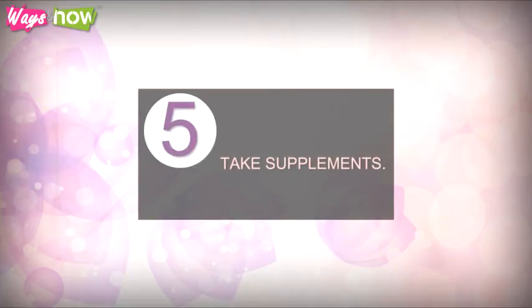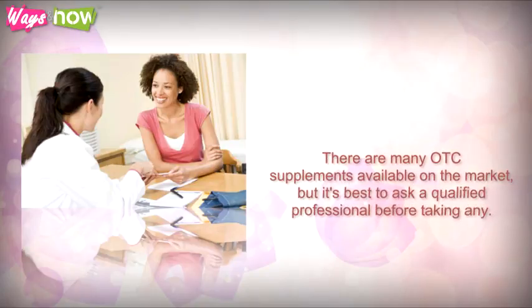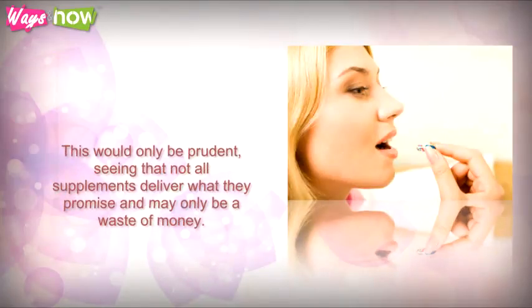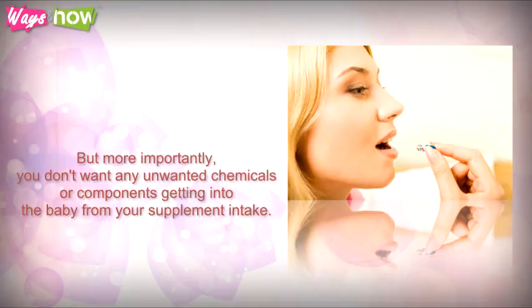5. Take supplements. Ask your doctor about supplements that you can take to help improve your milk production. There are many over-the-counter supplements available on the market, but it's best to ask a qualified professional before taking any. This would only be prudent, seeing that not all supplements deliver what they promise, and may only be a waste of money. But more importantly, you don't want any unwanted chemicals or components getting into the baby from your supplement intake.